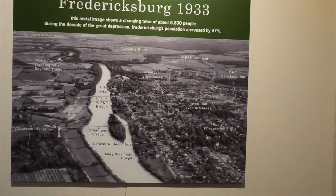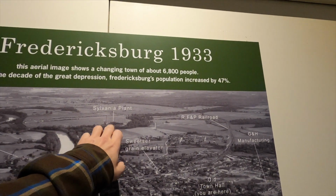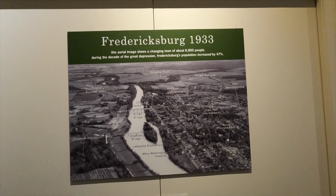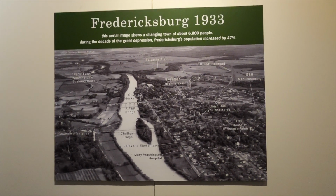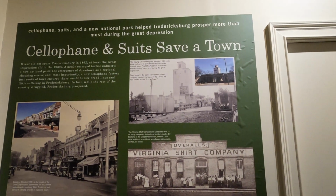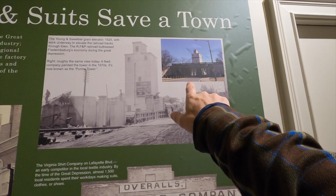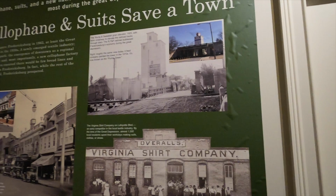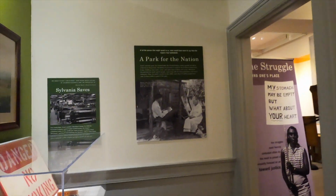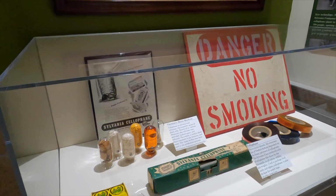All right, so Fredericksburg in the 1930s, and that was actually a really booming time, despite the Depression, mainly because of this Sylvania plant. And it was a cellophane plant down at what is now the Industrial Park. And this Virginia Shirt Company, that was another big employer in the area. And landmark here in the city is this big grain elevator. Some artifacts from the cellophane plant.